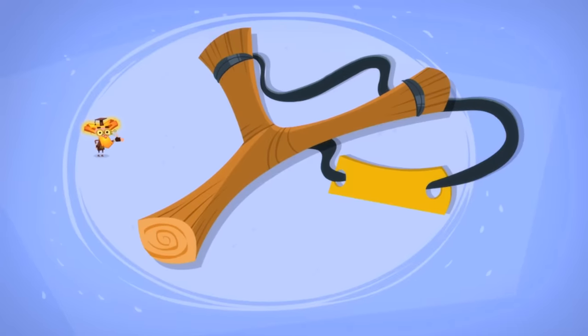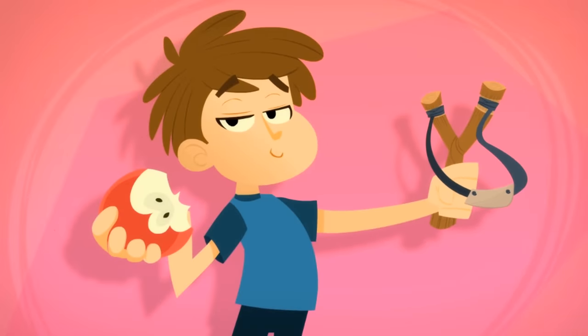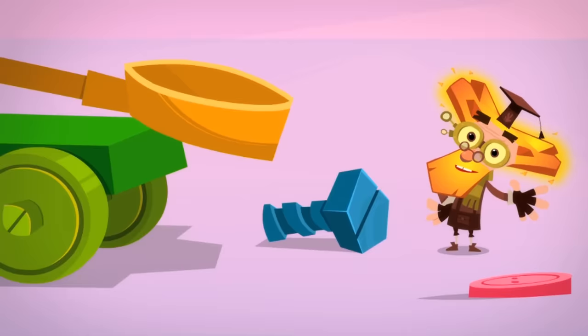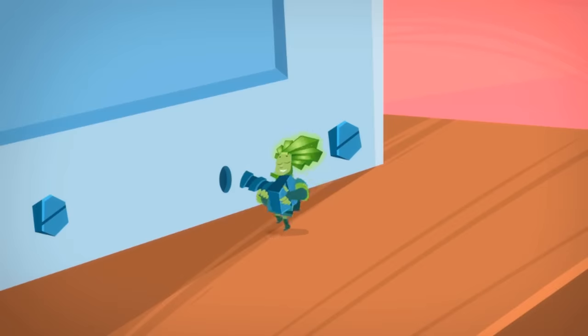A plain old slingshot is also a kind of catapult. It's just a very little one. But be careful with this toy. It can be dangerous to others and to you too. As for us Fixies, the only time that we use catapults is on a peaceful mission.